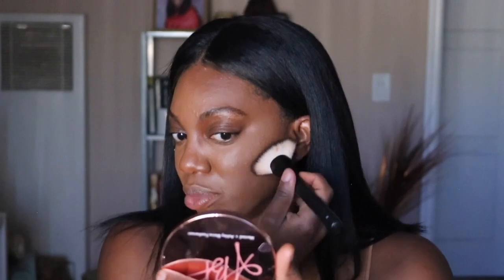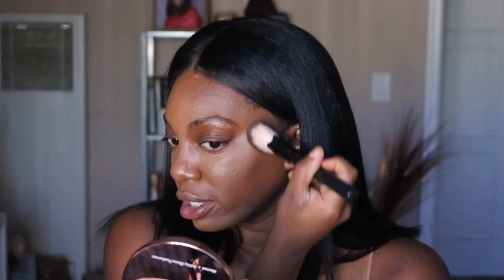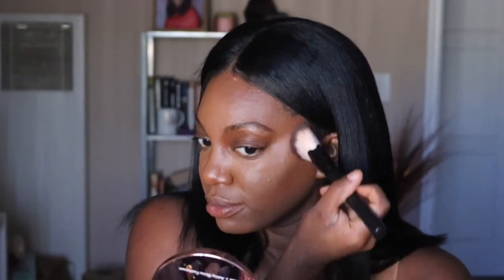I know I was looking crazy and not blended out, but I'm going to go over with the foundation brush and blend that out. I just want to show you guys what it's looking like. So that's what the cream looks like, and I like it a lot. I'm going to put the excess product on my temples right there. It doesn't really matter because my hair is going to cover that side of my face anyway, but for the sake of this video, we're going to do it.